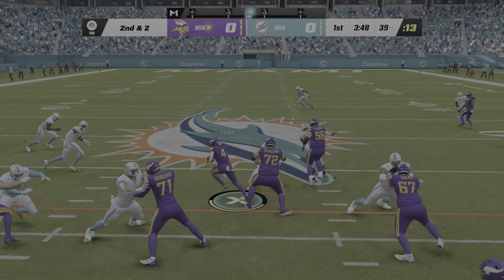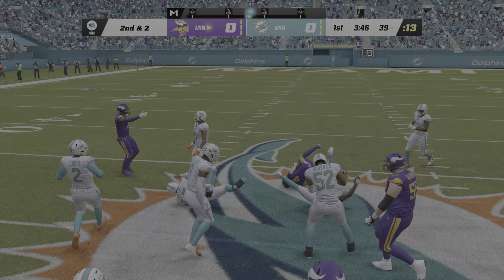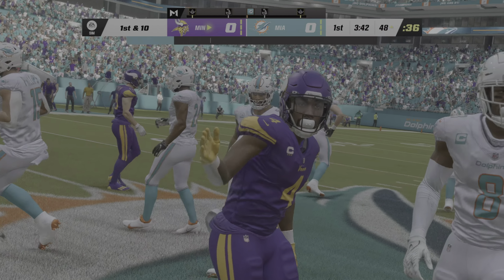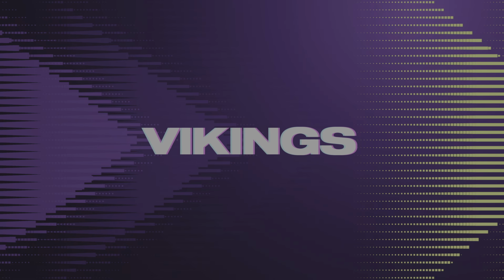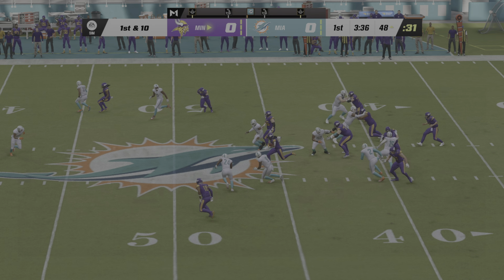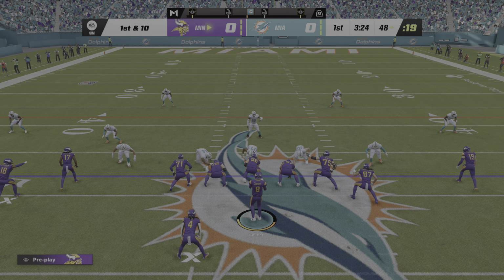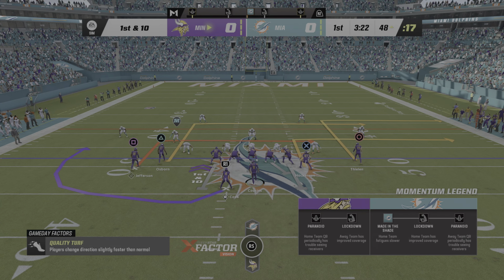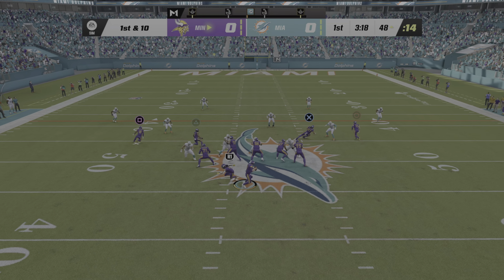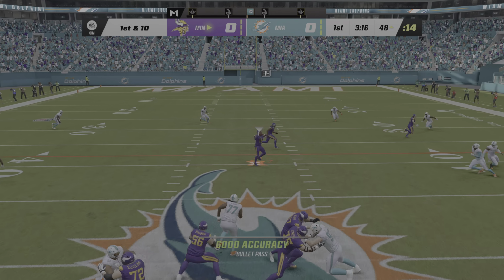On second down, Cook. And some good acceleration there as he's across midfield to the 48-yard line. 13 yards as the Vikings pick up the first down. Well, there's plenty of real estate for him to maneuver on that run, and let's face it, it shouldn't be a surprise. He's one of the better backs in the league. Had to come into this game with the idea, slow him down, otherwise it's going to be a long afternoon.